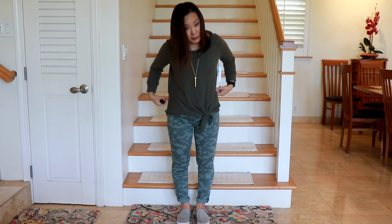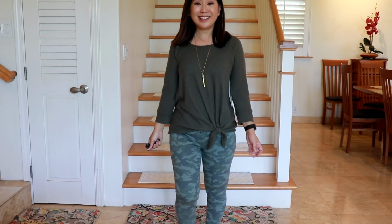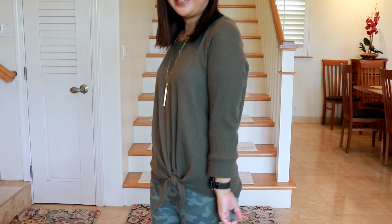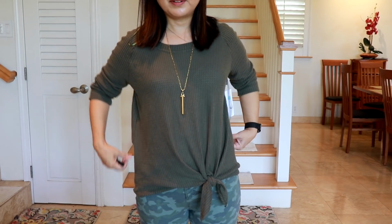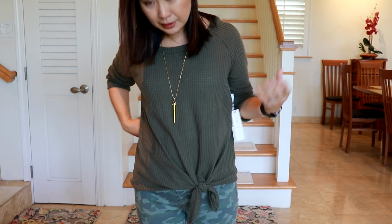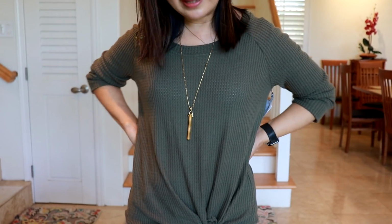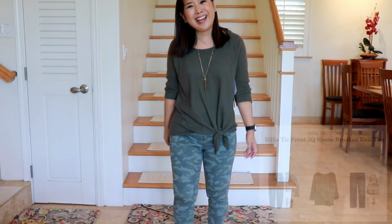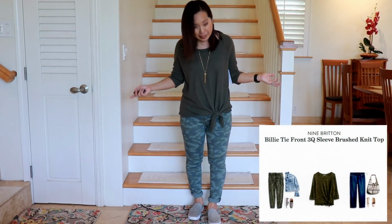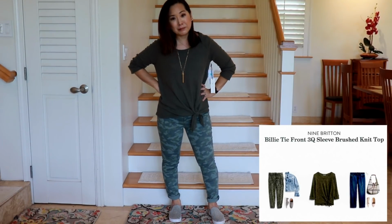Okay, so here is the first top. And yeah, I like this top. It's very comfortable. So it's got kind of a 3/4 length sleeve, and it has this tie in the front. It's just a very cozy top, very basic. And I like this color for fall, this kind of an olive green. And according to the style card, she had it with some camel pants and some gray flats. So that's what I've paired it with.